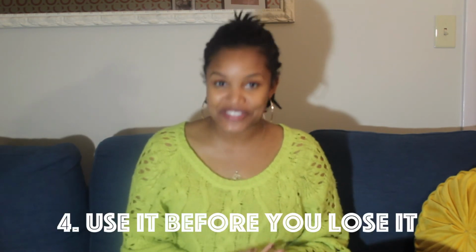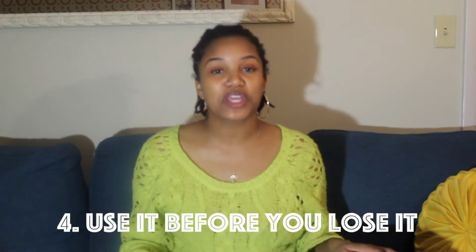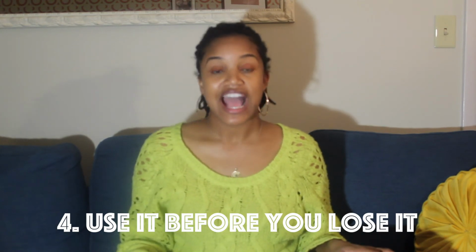Fourth tip, which I kind of just said, but keep track of what's going bad and use it before you lose it. Okay, so this is really important again with produce. I know that our produce has a short shelf life. Mine does, at least. Put me on if you guys know some tips for extending the shelf life. But a great thing to do is, check.